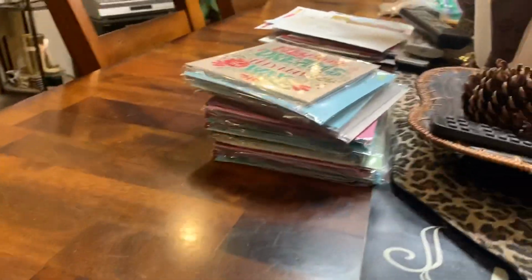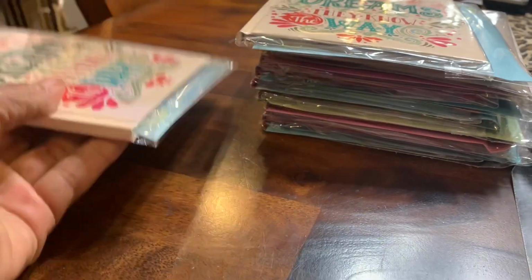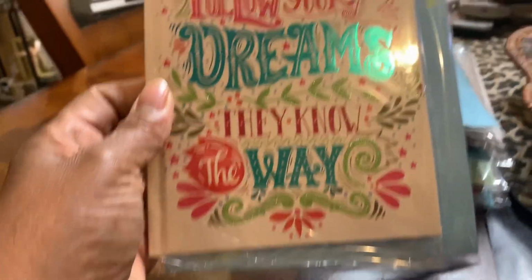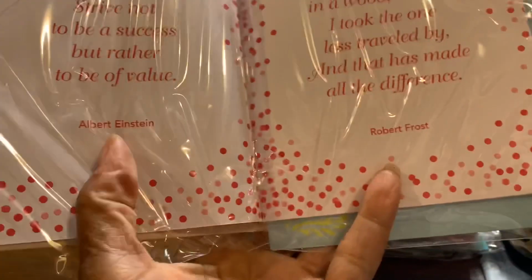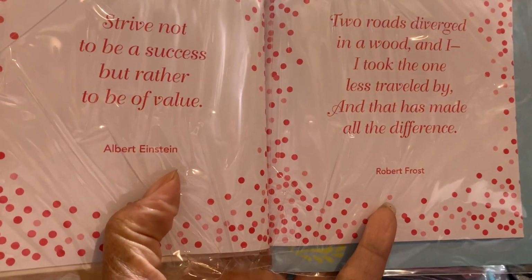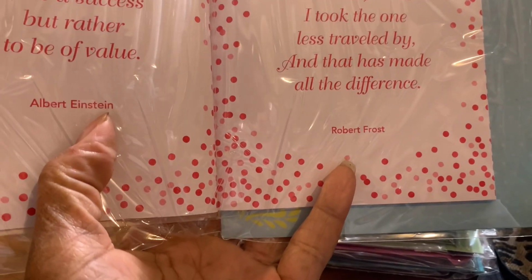But this is what I'm also really excited about. These things here. Now, these are like cards that you can send out. And this one says, follow your dreams. They know the way. And you look inside, and there's this written in. It says, strive not to be a success, but rather to be of value. And Albert Einstein wrote that. Oh, that's one of his sayings.